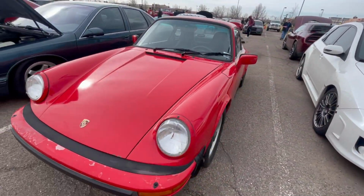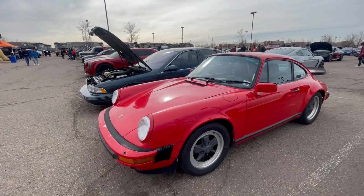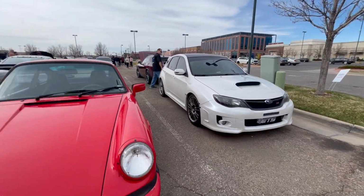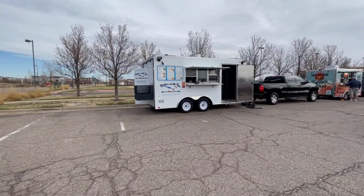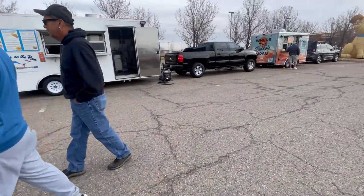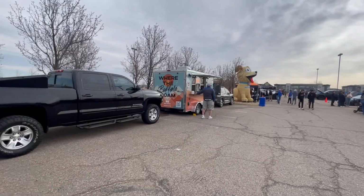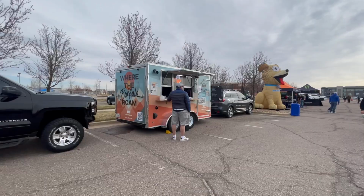This Porsche, I think it's a 997. I don't know, correct me. Comment down below. I'm not really familiar with Porsches as I used to be. It's a nice STI. So we got some food right here. Breakfast or burgers. Let's see. There's tacos and stuff. I got coffee and stuff.